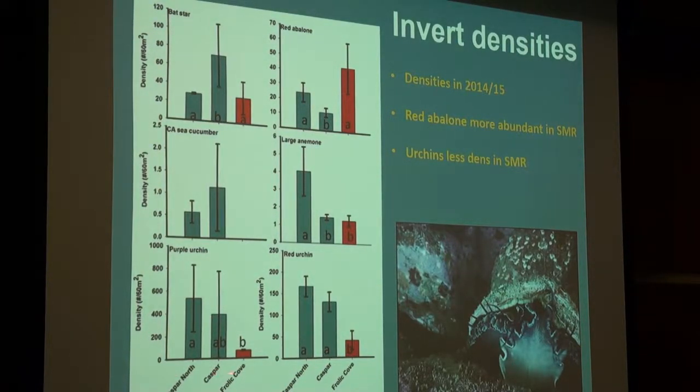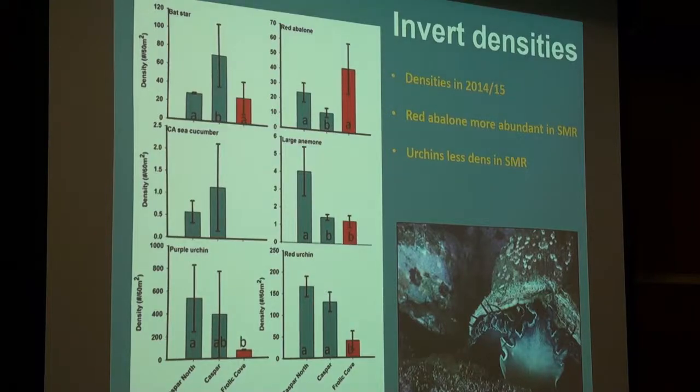And interestingly, we saw very low densities of urchins, purple urchins or red urchins, in the protected area compared to outside areas.